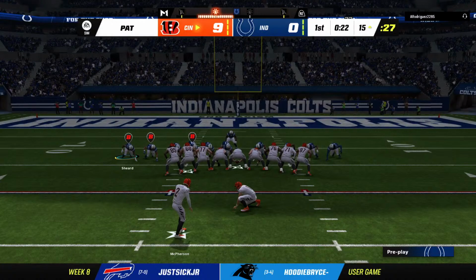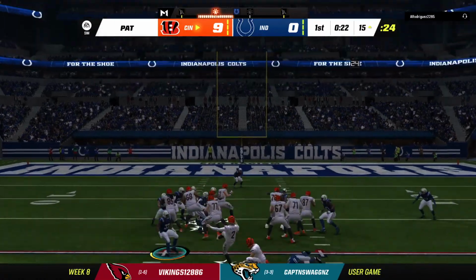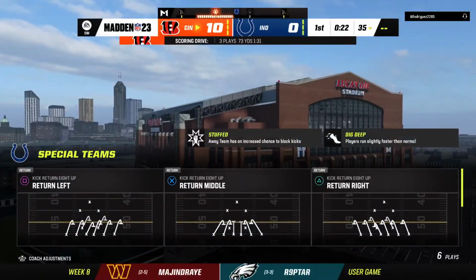Evan McPherson now for the PAT. He's got it, and now it's a 10-0 lead here in the opening quarter.